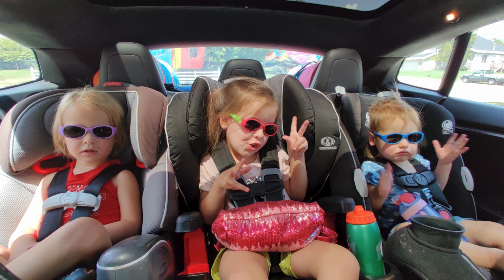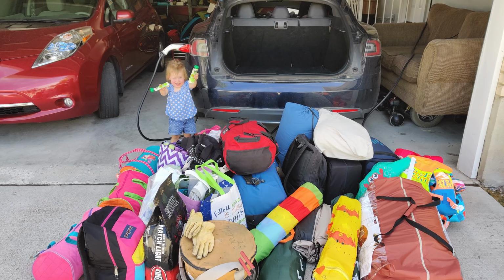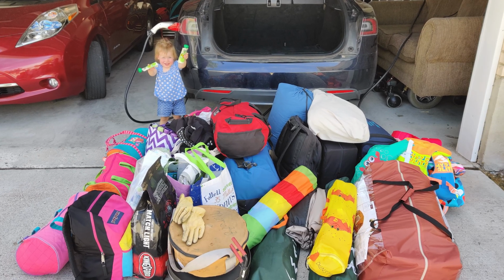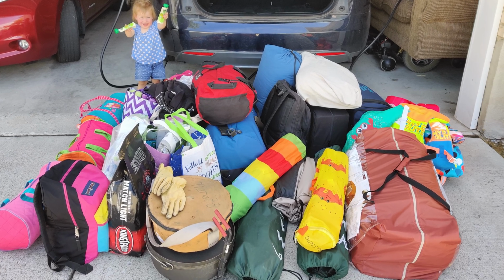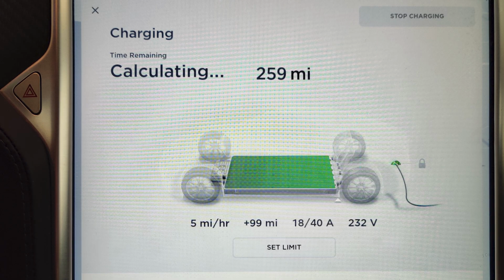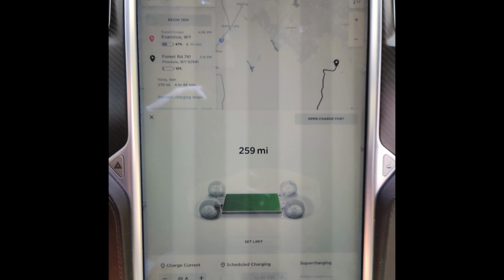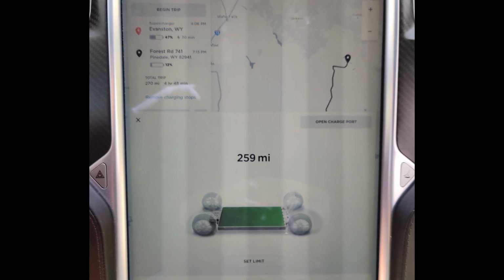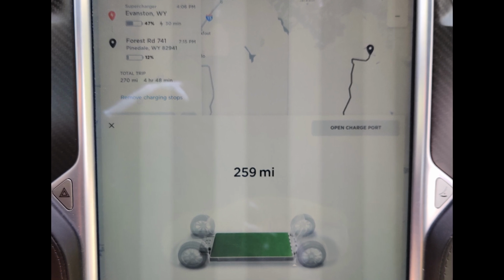We also put some things on the floor below the girls' feet, but I didn't get a picture of that. Camping trips always require more stuff due to the tent, sleeping bags, cooking supplies, and the like, and it all fit just fine. I charged the car up to 100%. As you can see, I still used miles instead of percent back then. I prefer percent now. Our car had about 259 miles of rated range at that time, which is always a little less when traveling at high speeds.